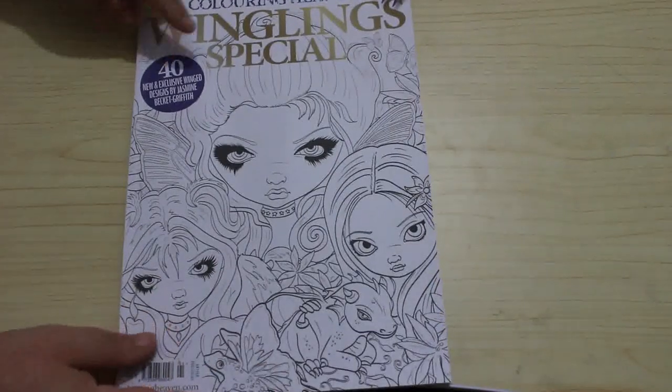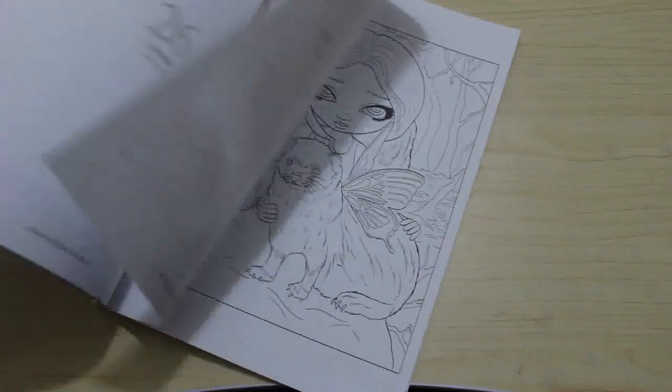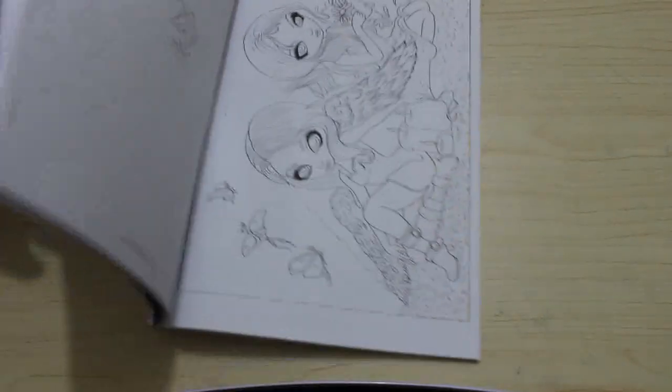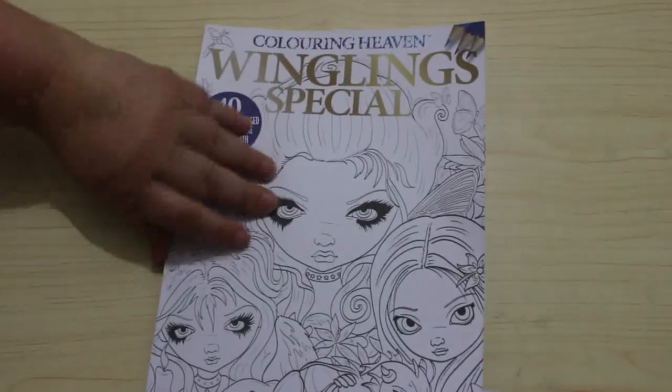And then the newest one, Colour in Heaven, is the Winglings special, which is out now. There is a flip through of this on the channel as well. This is by Jasmine Beckett Griffiths. This is stunning. I haven't coloured in it yet, but I will be colouring it soon. I could potentially colour it on the channel. It depends on how I'm feeling, whereas I want to do the 80s book first. Near the end now. Three more.